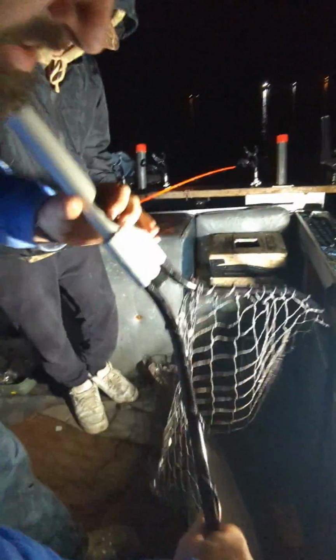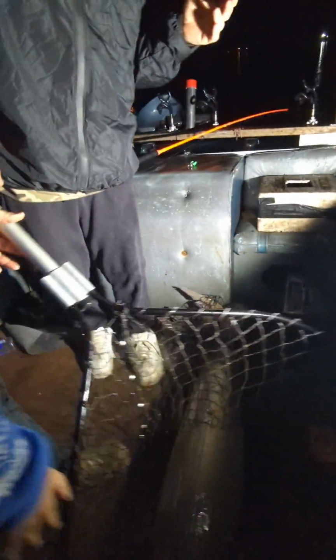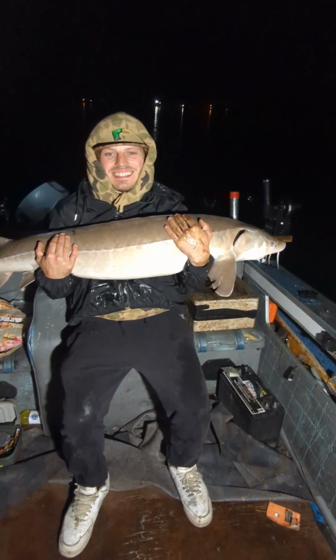All right, I need a net, Mike. I'm going to put some line out and stick it right in that pole holder. Damn. Let me get the hook out. I think you just hit 60, buddy. Look at the girth on this thing. Yeah. That's a fat boy, Thomas.